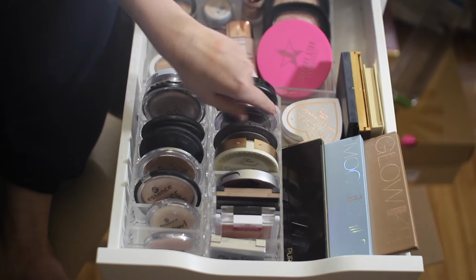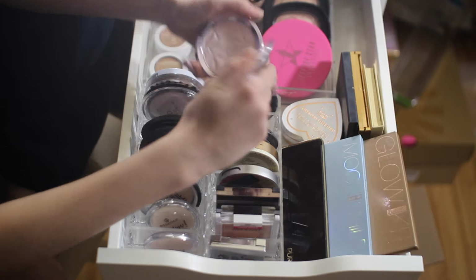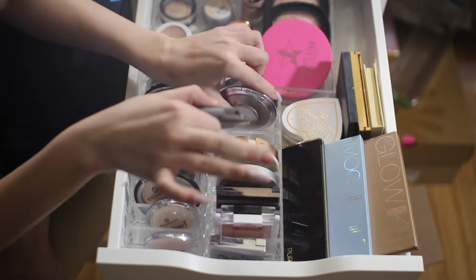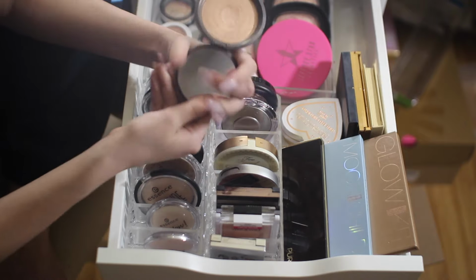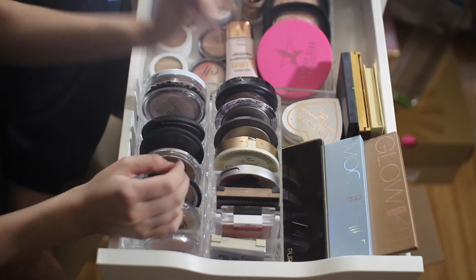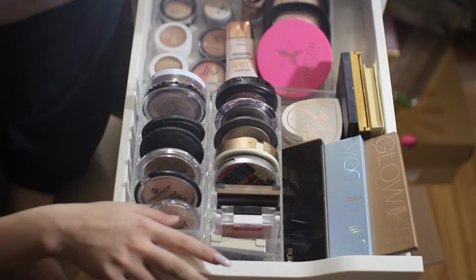Then I have 2 BECCA highlighters. I have Prismatic Amethyst, which is really pretty. I just don't like the way that it smells. It looks like this. It has a pinky kind of reflect to it. And then I have Champagne Pop, which was BECCA's collaboration with Jaclyn Hill. This was the first high-end makeup product that I ever bought. So that was when the addiction started. That was before this was a thing. That was before my Alex stores were a thing.